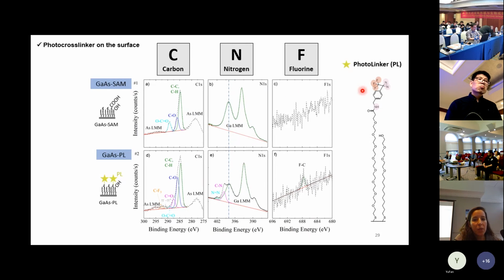Then looking at the photocrosslinker molecule attachment, if we look at carbon, nitrogen, and fluorine, so the crosslinker molecule has 3 atoms of fluorine. We can see that the carbon region changes again after the photocrosslinker molecule attachment. We can see a small nitrogen peak appearing. Again, we have the overlapping of the gallium Auger peaks in this region, but we can still see that there are 2 peaks of nitrogen appearing, and we can see a shy fluorine peak after the photocrosslinker attachment.